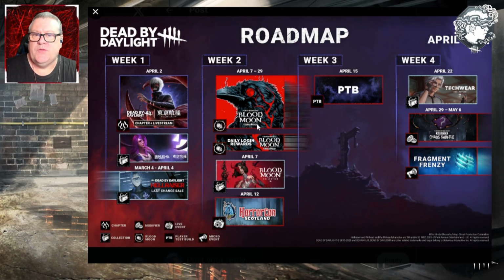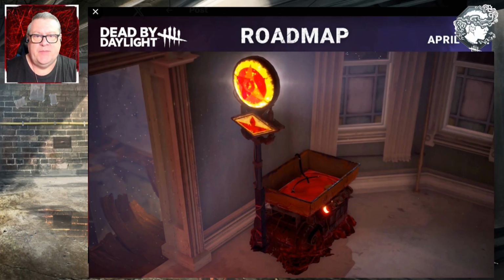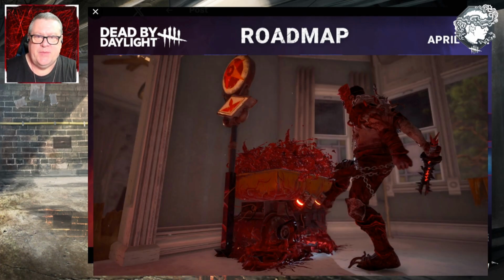Okay, and then for week 2, we have the return of the Blood Moon event, and they have some new game mechanics. They talked about how they're going to have these blood generators and these blood gas cans that survivors have to get, these gas cans that are dripping and leaving a trail, and fill up the blood generators to complete them. And killers can kick the blood generators, and it looks like blood is splashing everywhere.